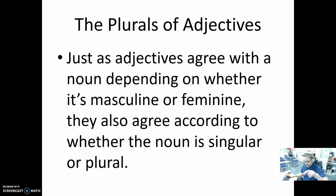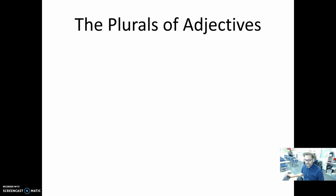So you have to make sure, just as adjectives agree with a noun depending on whether it's masculine or feminine, they also agree according to whether the noun is singular or plural. Line everything up all nice and pretty.